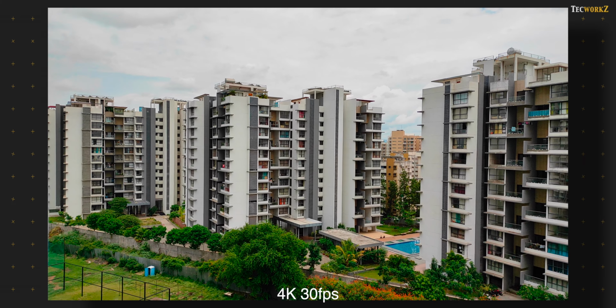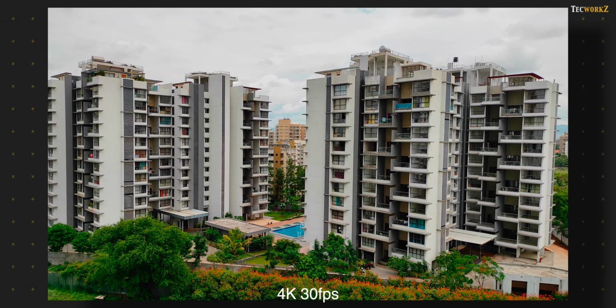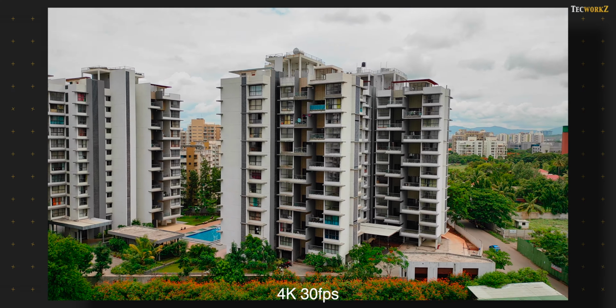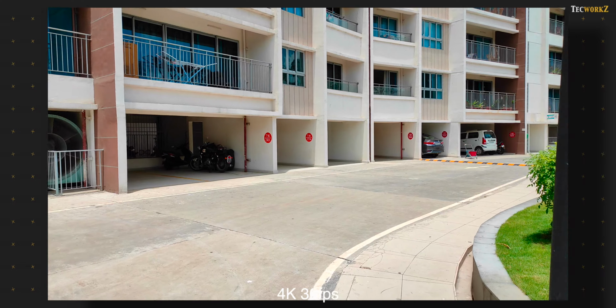Coming to the video performance. The main camera can shoot 4K videos at 30 FPS. These videos are not stabilized, so you need to be very stable while shooting them. Because if you are not, this is how the videos will turn out.